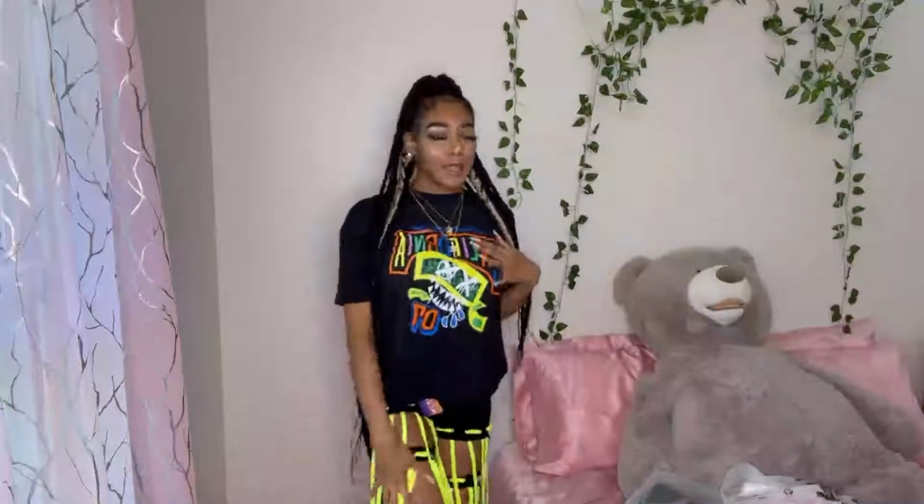Oh, and the jeans fit really, really well. These are size 28, and the shirt is a size medium. Oh my God, I cannot wait to take pictures in this outfit. I think I did some, y'all. Let me know in the comments if I did some. I think I might have done some with this, because this is cute.